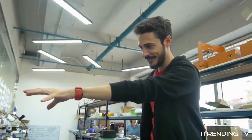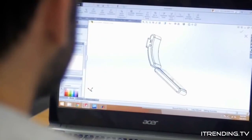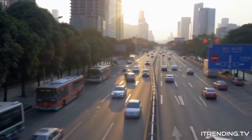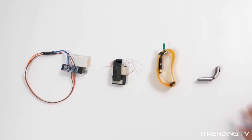Then I discovered that with a bunch of sensors, I could see this. Everyone's dreamed about controlling things with their minds, and that's how we started. The next step was to transform this into a product, and that's why we applied to HAX and came to Shenzhen, China, the manufacturing capital of the world. Here we build and build and build until Aria.